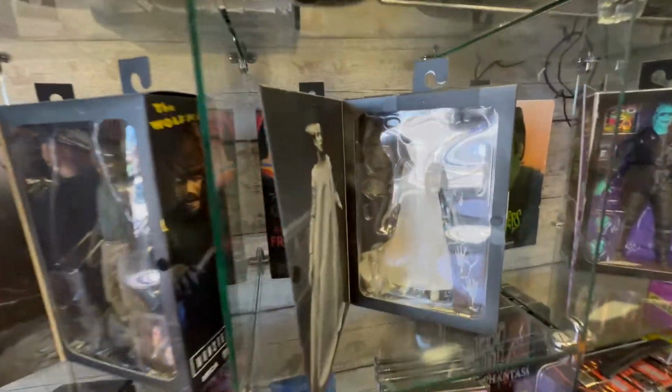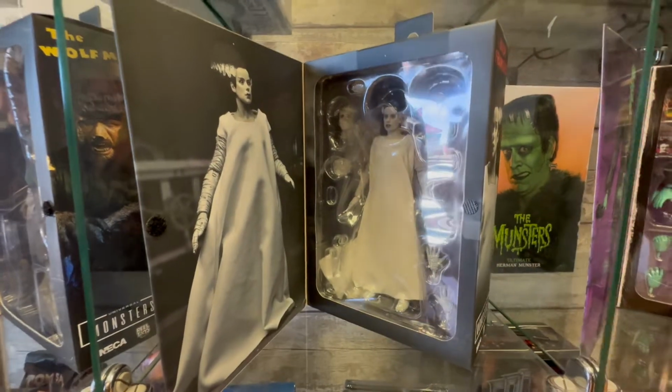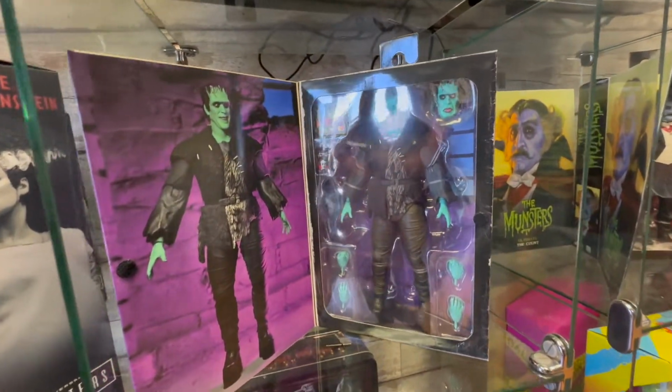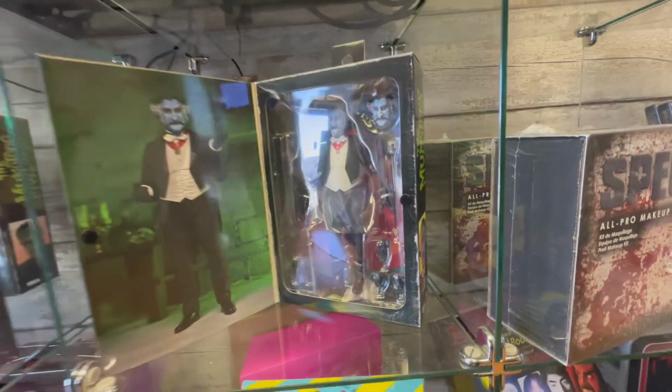Oh, that's super cool. Look at that. How much is that? Look at the Bride of Frankenstein doll. Oh, wow, she's spooky. Isn't that awesome? Look at that. Monsters from a new Monsters movie that we haven't watched yet. I need to watch that. Yeah. To watch it just for Halloween.